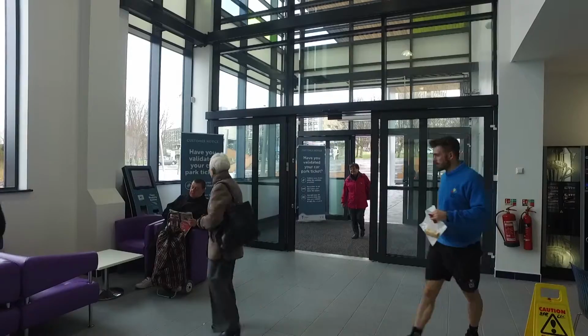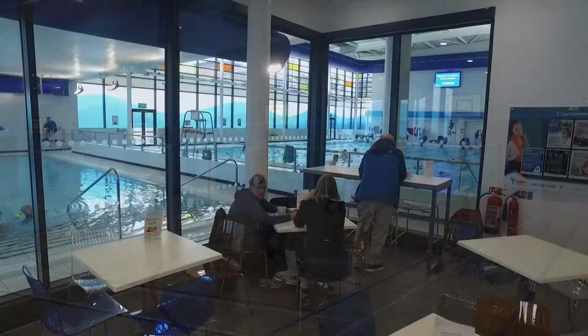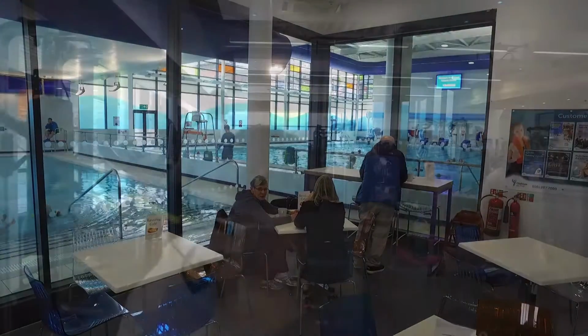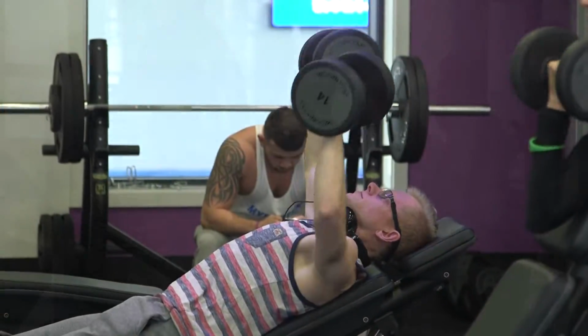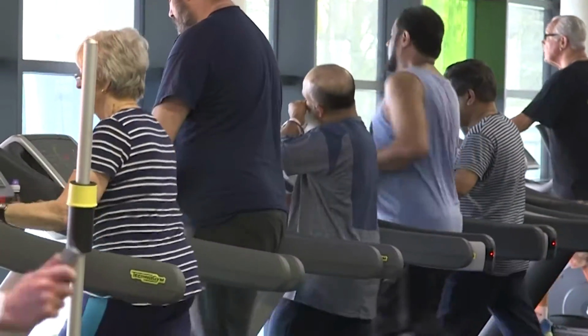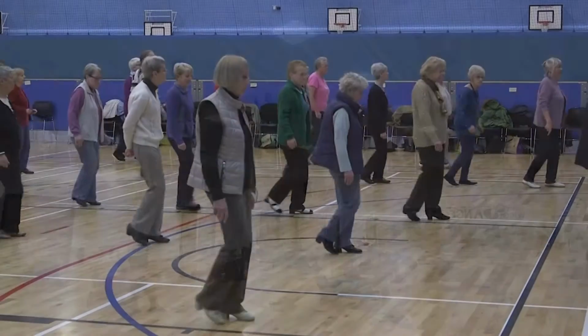This particular site is not necessarily bigger. In some ways it's smaller than the sites it replaces, but it's a better design. It's got more of what the customers need, more of what makes it more commercially sustainable. So the gym, for example, is an 80-station gym, replacing a 60-station gym at the large site before. It's got a spinning studio, it's got 2 further dance studios, so there's certainly a better facility for the health and fitness market.